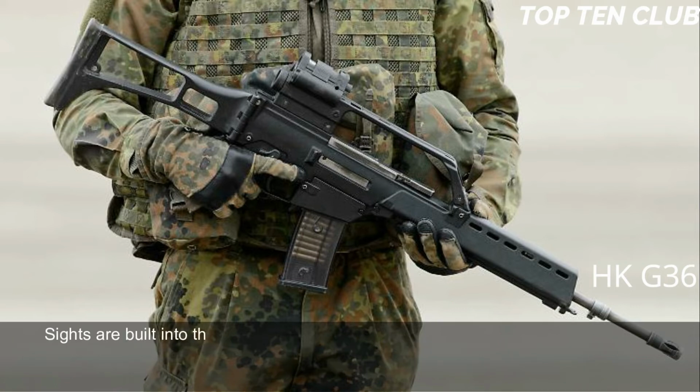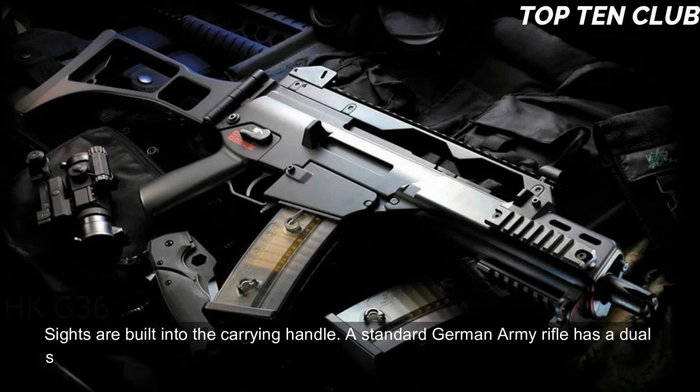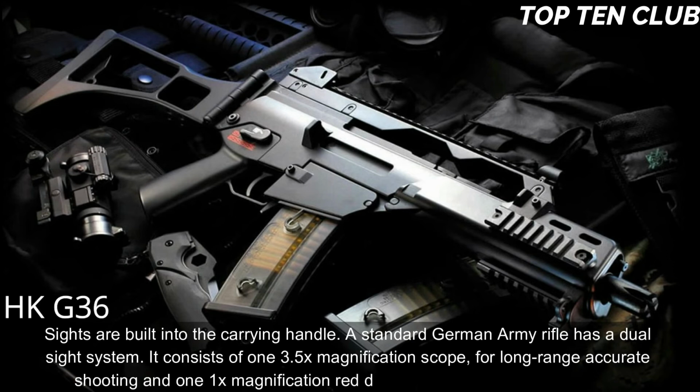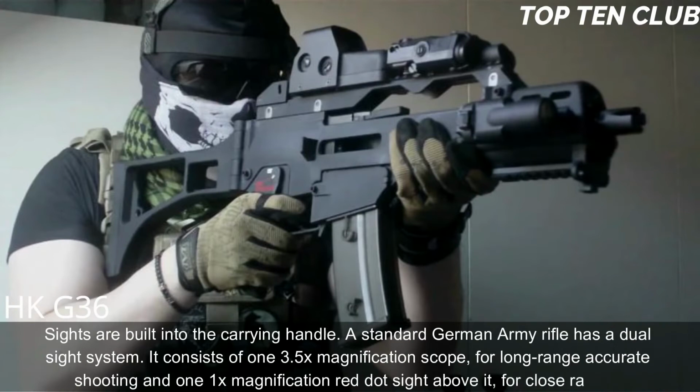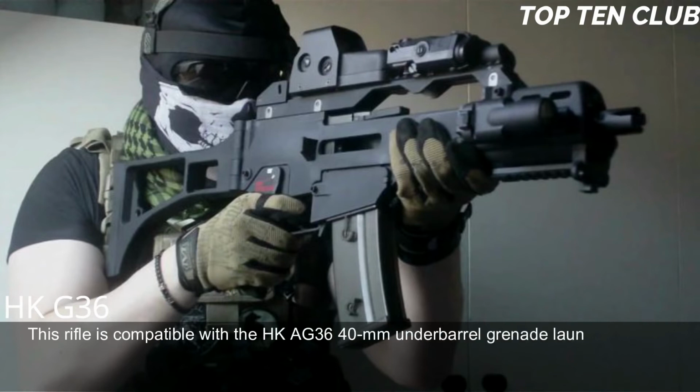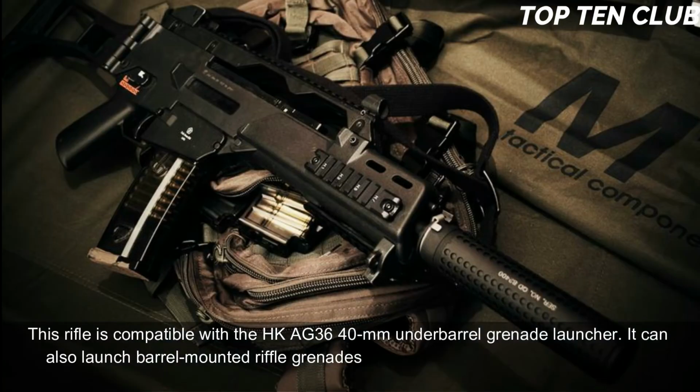Sights are built into the carrying handle. A standard German Army rifle has a dual sight system. It consists of one 3.5x magnification scope, for long-range accurate shooting, and one 1x magnification red dot sight above it, for close ranges. This rifle is compatible with the HK AG36 40mm underbarrel grenade launcher. It can also launch barrel-mounted rifle grenades.